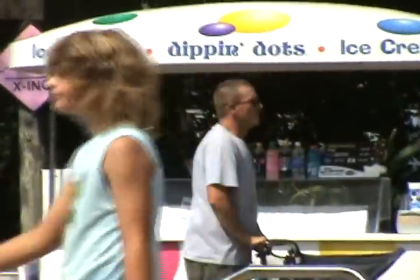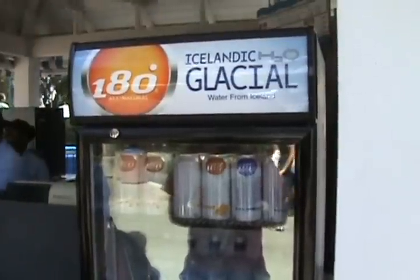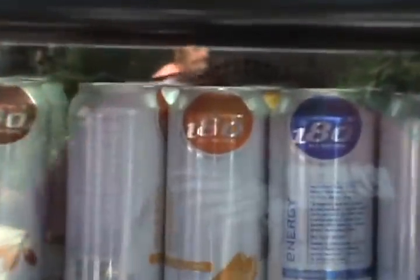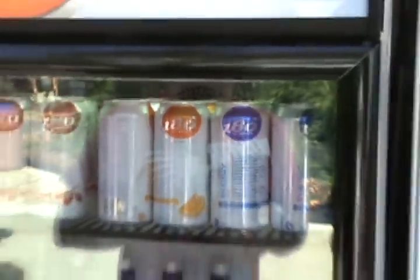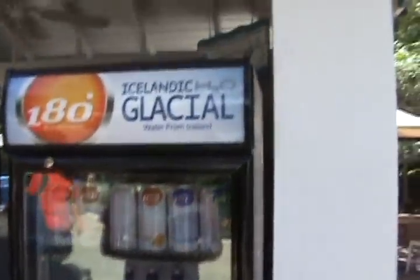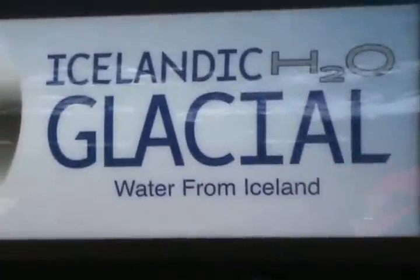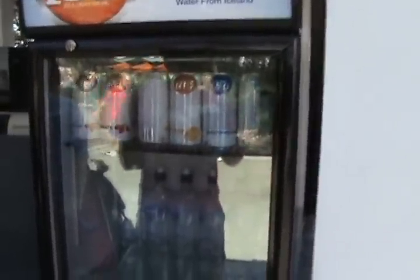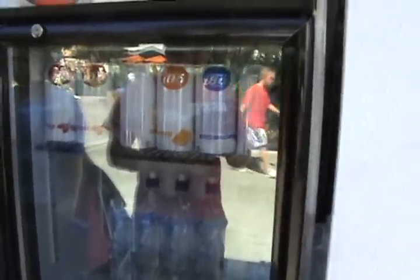Maybe the Dippin' Dots guy knows. First time I've seen this over at SeaWorld. Now, what is this, energy drink? Yeah, it's the 180 octane, all-natural energy drink. Comes in a big can. Orange citrus, goji berry. And of course, some lovely smelling popcorn.